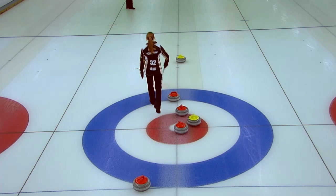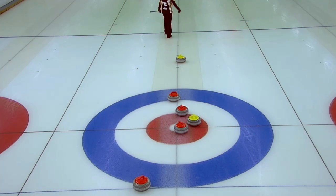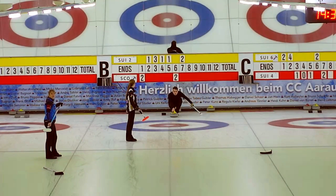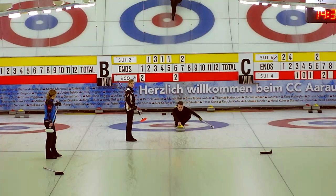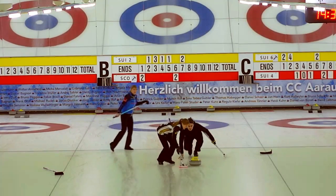All of a sudden you have a lot of red rocks around. I think they decided to draw. I think they're going to try and come around from the right side and freeze up against the one at the top of the four-foot. They recognize that they're in a little bit of trouble. If they just straight peeled that guard last shot, then these red stones would all be open.